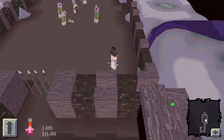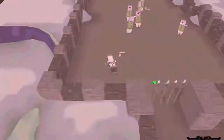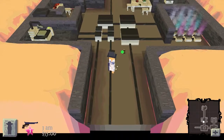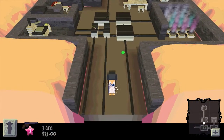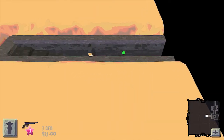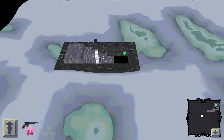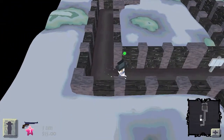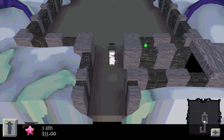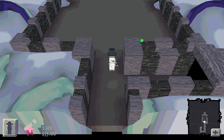Oh God. Yeah. Yep. Yep. Oh, and I'm back here? Alright, well, I guess this way is faster. Note to self, don't throw TNT. What might work on those little buggers?